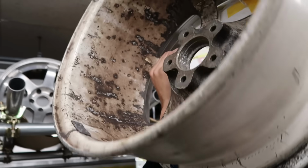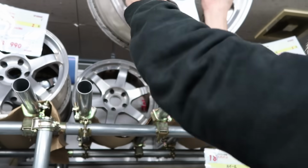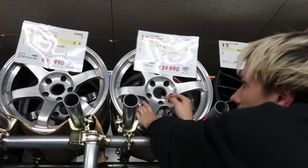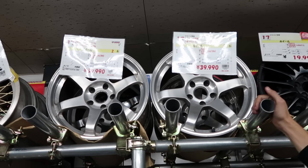Wait, these would actually be sick fronts for my JZX. I don't need them really, but 17.9 plus 15 TEs, so that would be $800 for a set. Oh, those ones are curbed. They've got a little bit of curbing, but still, repairing and refinishing them.